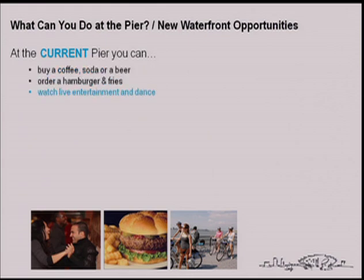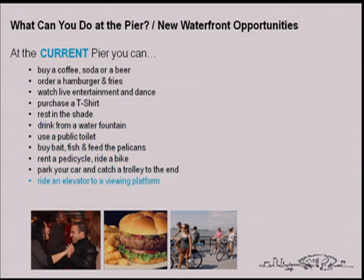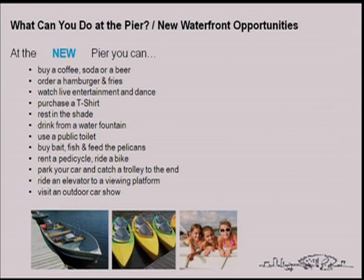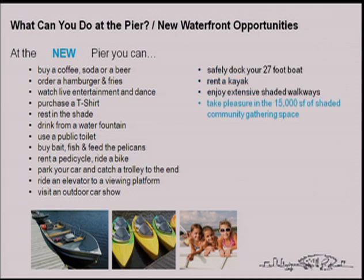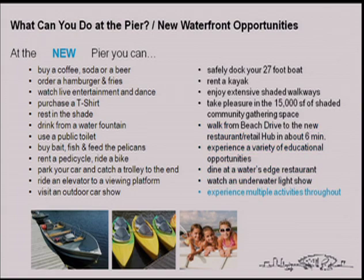Our current pier has a lot to keep people occupied, and some of the most popular activities, like dining at a full-service restaurant, are shown here in this list. What many people didn't realize, and maybe are just now learning, is that this same list of activities and programs can still occur on the new pier. And they are also finding that the new pier provides additional activities and program spaces, like extensive shaded areas and an underwater light show.